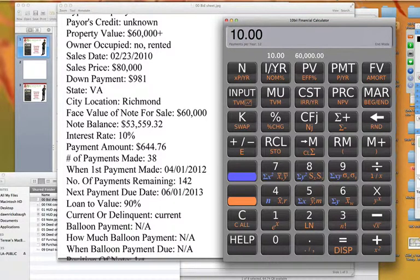And, gosh, term, if I add the number of payments made with the number yet remaining, I can see that they did a 15-year amortization there. So 180, fully amortized, so that's going to be 0. So I'm going to click here, payment.